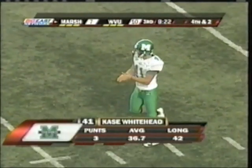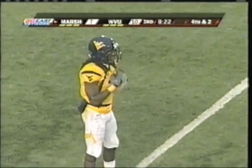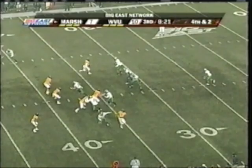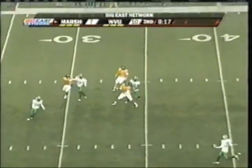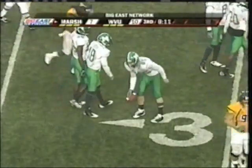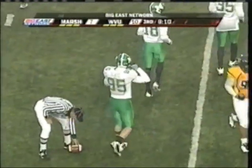Hogan will be the deep man for the Mountaineers, standing right now at his own 25. Whitehead kicking for the 4th time this afternoon. 8:22 remaining third quarter. Mountaineers trying to regain control of this game after being dominated most of the first half by the Thundering Herd. They'll let it roll inside the 30, down to about the 27-yard line. That'll take us to a break with 8:10 to play third quarter.